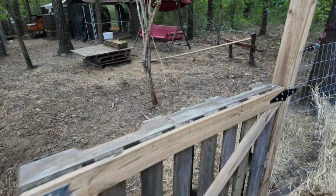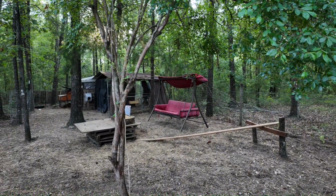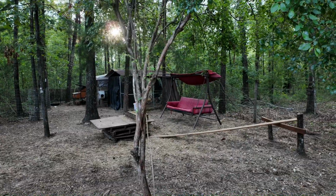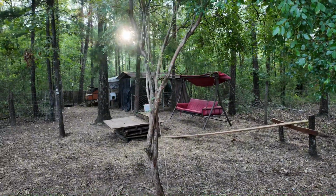But anyways, look at here. Look at there. I got me a swing out here now. I'm going to take that top back off. It really doesn't serve a purpose. Anyways, we picked that up for like 50 bucks, I think it was, or something like that.